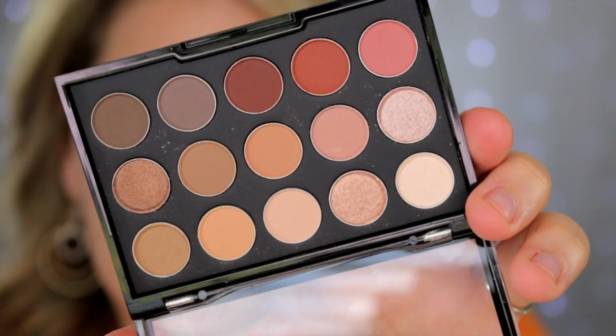And I'm excited. I don't get to put on makeup a whole lot, so when I do, it's a big deal. Starting with eyeshadow. The first thing I have is this Macqueen Tone-on-Tone eyeshadow palette.